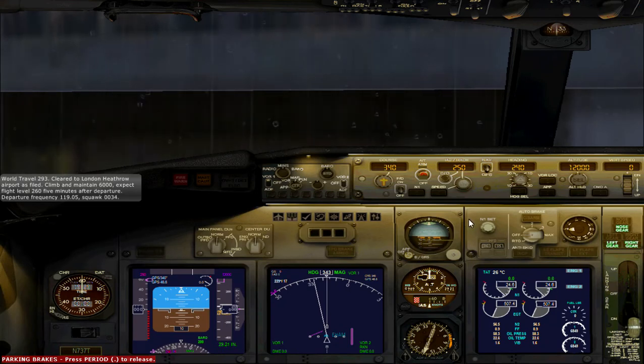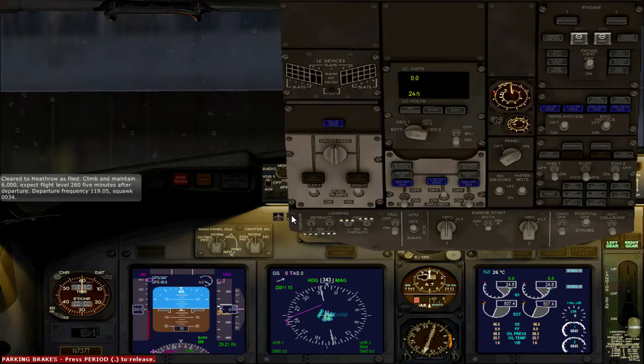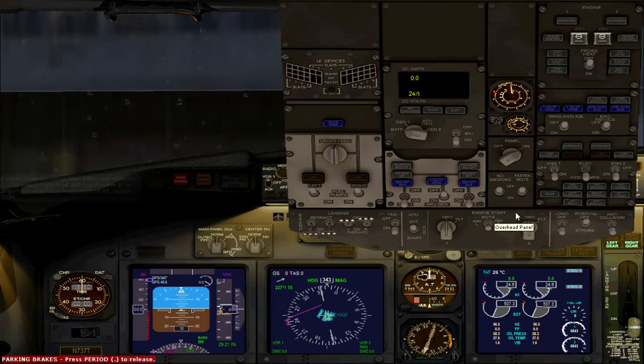Departure frequency 119.05, squawk 0034. Cleared to Heathrow as filed, climb and maintain 6000, expect flight level 260, 5 minutes after departure. Departure frequency 119.05, squawk 0034. World Travel 293, read back correct.